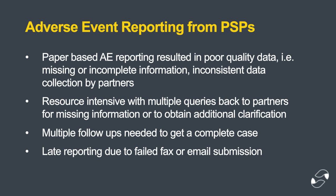And although querying is needed to obtain the necessary case details, it's a very labor-intensive process for the client, as depending on the degree of missing or incomplete information, multiple querying may be necessary to complete a case, and this translates to multiple follow-up reports on the partner side, which again is a very labor-intensive and inefficient process. Failed fax or email submissions rounds out the challenges we were experiencing with a paper-based reporting process. Failed fax or email submissions not only result in our partners being out of compliance with their contracted reporting timelines, but were resource-intensive and inefficient, as it required us to query for the report and for the partner to resubmit it.